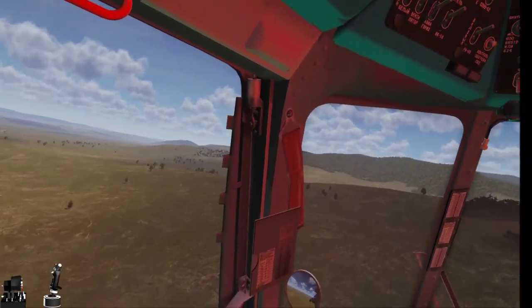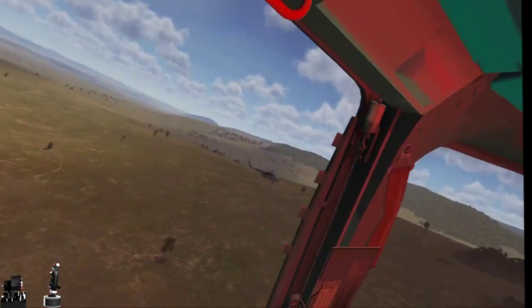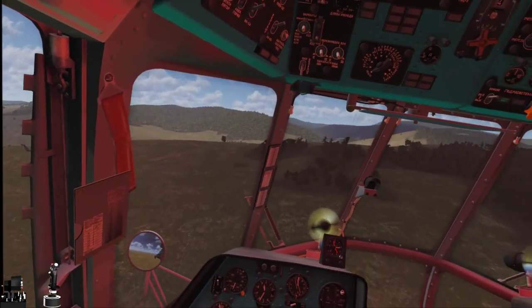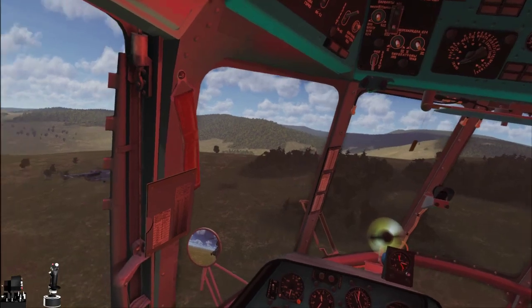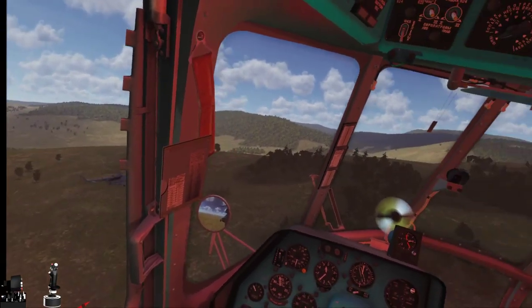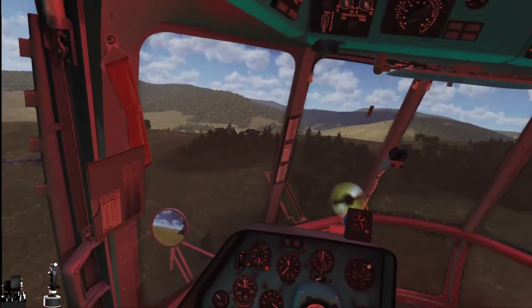Grizzly will land at the nearest FOB, and Shark will proceed to the farther FOB. Grizzly goes nearest. I'll take the front right pad, you take the front right pad. Two, front right pad.